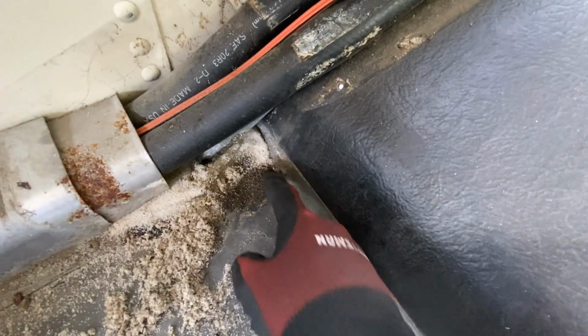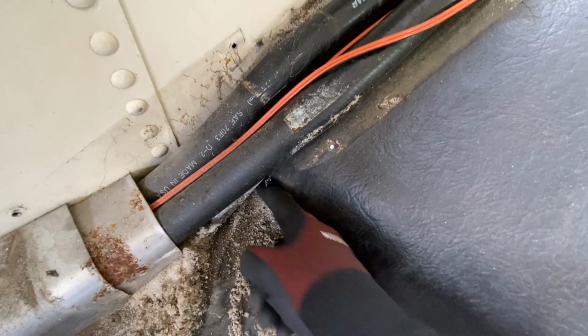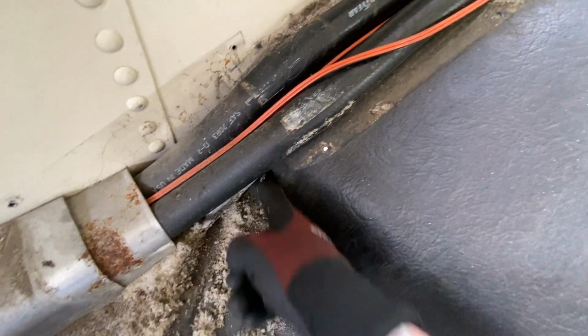Let's play a game of Find the Screw. Oh my god. This is like an entire beach back here.